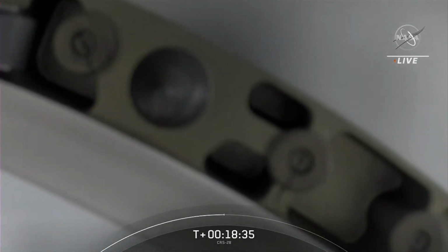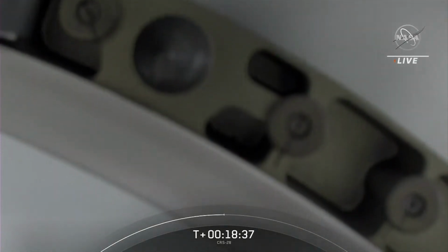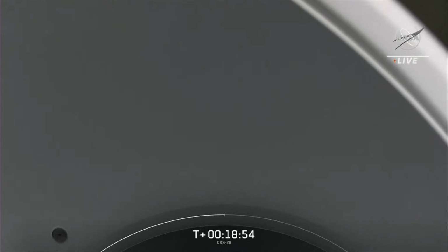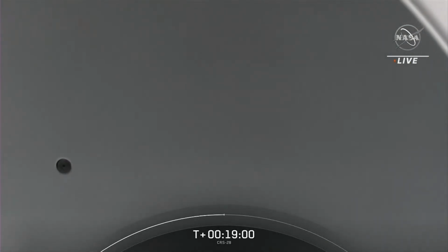Once Dragon does cross that approach ellipsoid, which is that mythical sphere around the space station, flight controllers here in Mission Control Houston will begin joint operations with SpaceX teams in Hawthorne, California. Again, we will have NASA astronauts Frank Rubio and Woody Hoberg monitoring the approach and arrival of Dragon with a planned docking time on Tuesday morning at 4:50 a.m. Central Time, 5:50 a.m. Eastern Time.